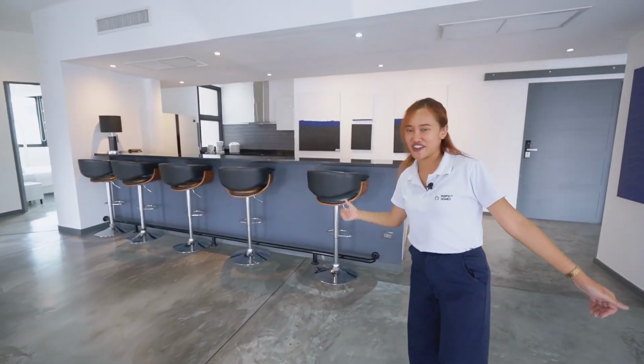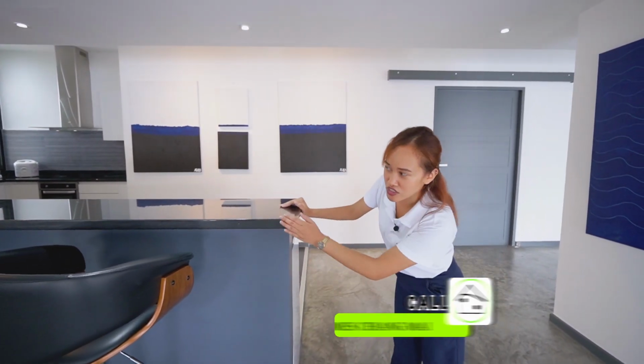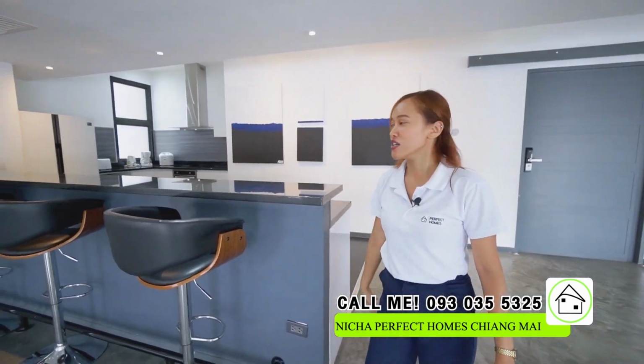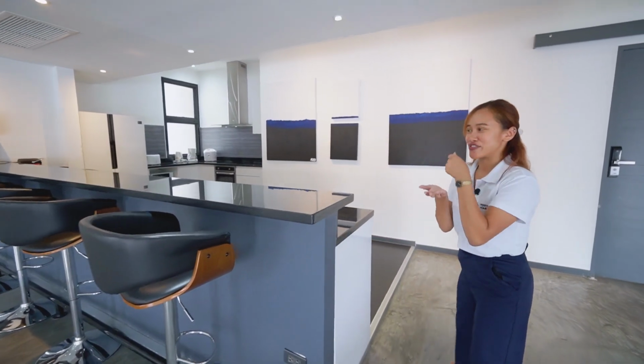Behind me is the kitchen area. Let's check it out. Here the owner did the countertop, so it's like a quick meal spot before going to work or school. Your kid can sit here, or yourself, for a quick meal.